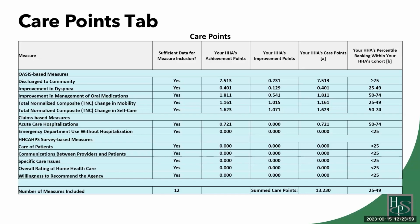Then we go to the last column, and this is an important column, but I don't want you to be misled by this column either. As you see at the very beginning, the discharge to community score for this agency at 7.513 is in the greater than or equal to 75th percentile of their cohort. That's a very, very good place to be. So that basically means that they are at or above the 75th percentile. In order for you to be positive in the reimbursement calculation of value-based purchasing in the end, your overall total performance score has to be at least in the 51st percentile. So to have an item that's already in the 75th percentile, assuming you continue at that level or higher, you're knocking it out of the ballpark in that specific item.